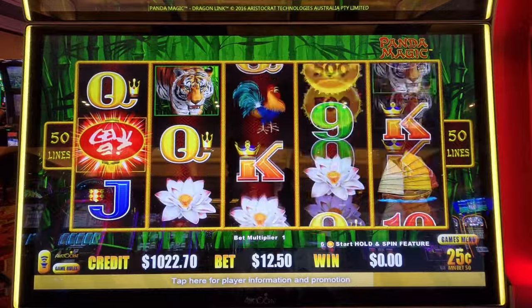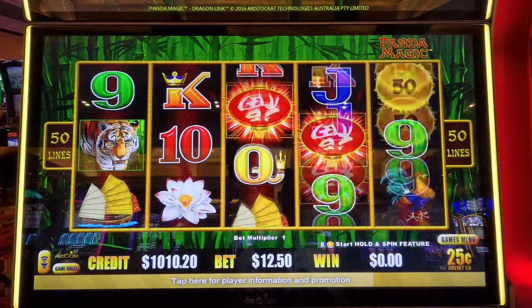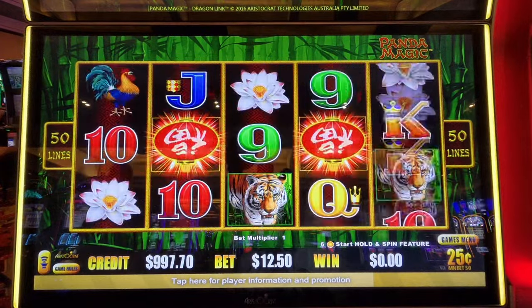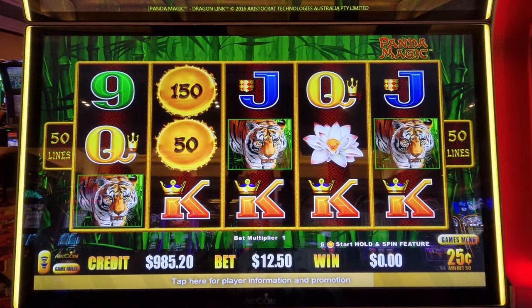The mini has moved to 250. The minor is at 1,250. Major and the grand are the same. I think now would be a great time to hit a bonus. With a couple minors in there, wouldn't that be nice?